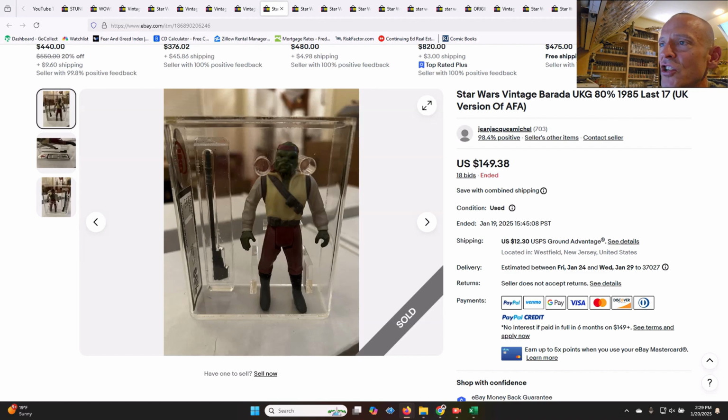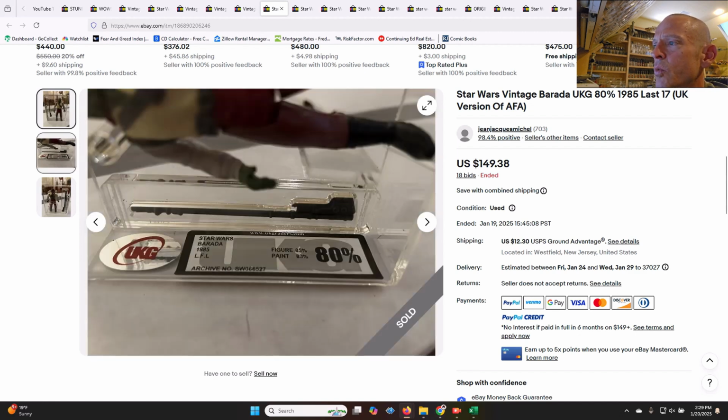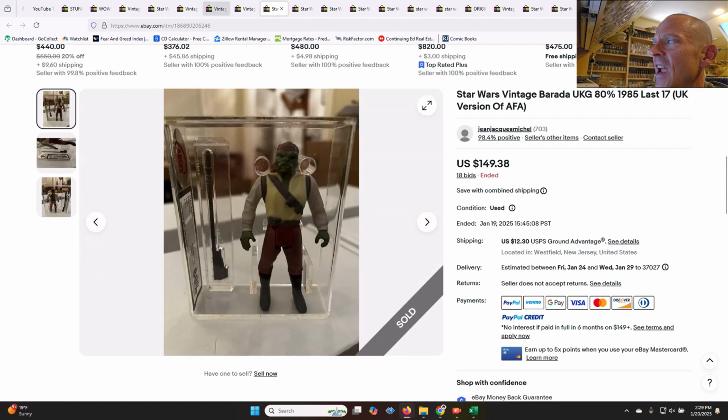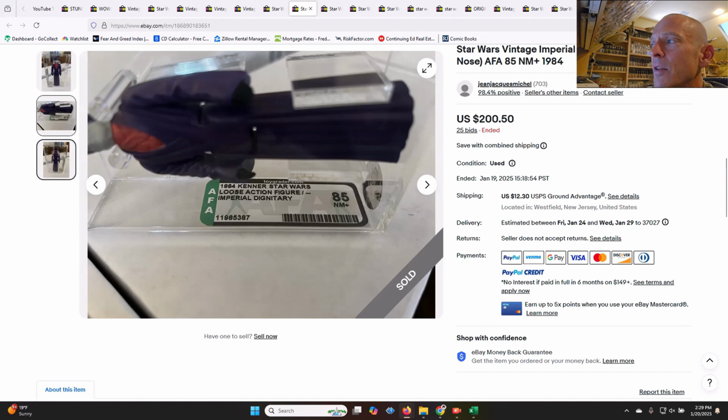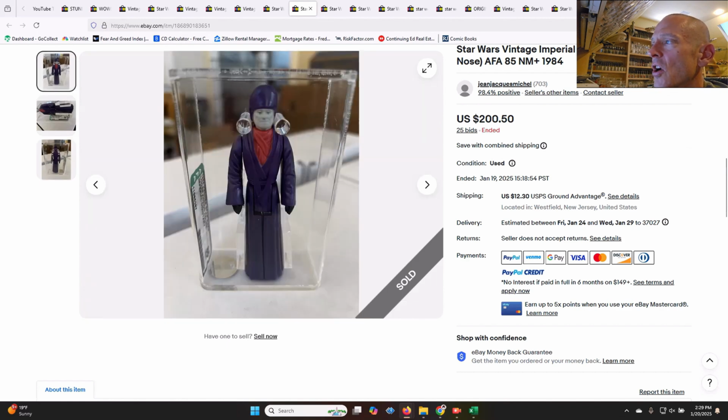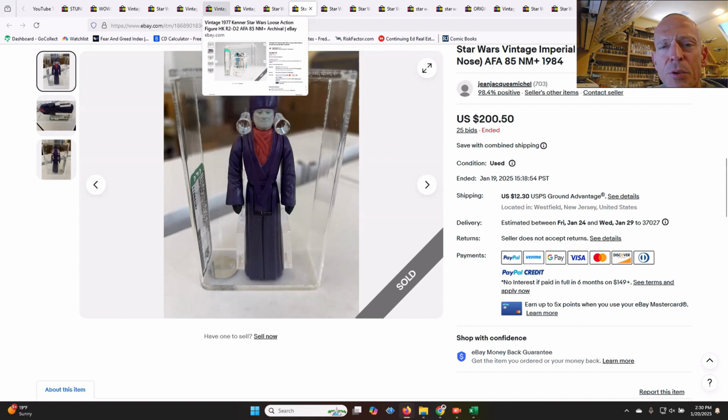So he had some UKG, mostly UKG graded Last 17 that he had in the same auction. And so this one was a Barada UKG 80%. That one sold for about $150. This was an AFA 85 Imperial Dignitary. That one sold for $250. No nose rub on that bad boy. Very nice example there at $200. That's a pretty strong number too.